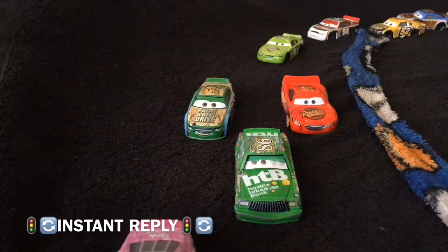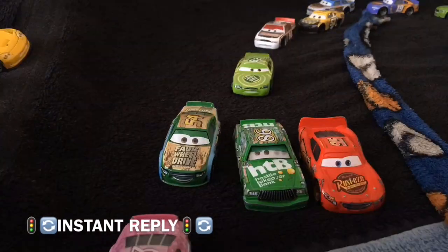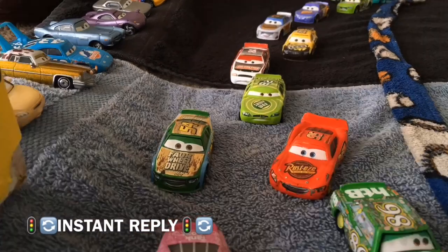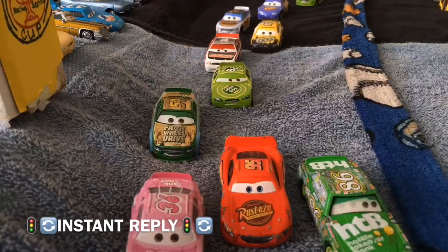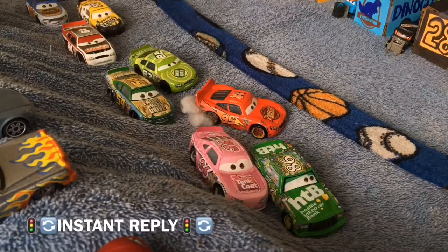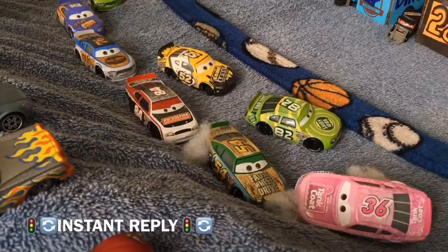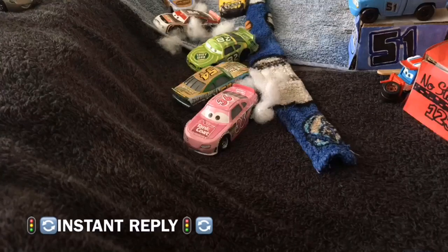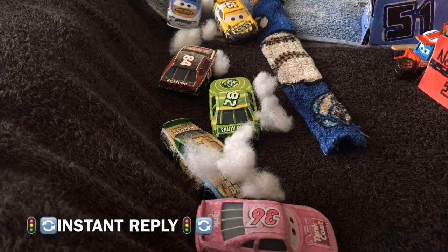You can see McQueen went into the inside of Chick Hicks, but Chick was not having any of that. Went in for a hit, but McQueen dodges it before he can get it. But Chick didn't give up so easily and went in for another hit. But instead, he sideswipes Rhett Meeker, causing him to spin out, hitting Tommy Highbanks, and it had to be on one of the toughest parts of the track to get through.